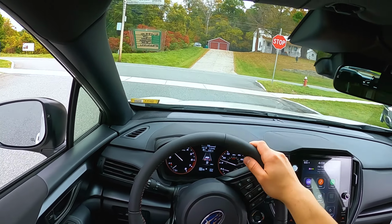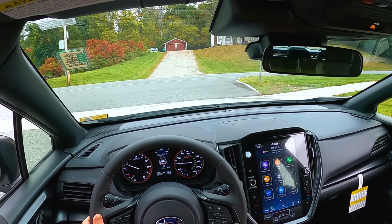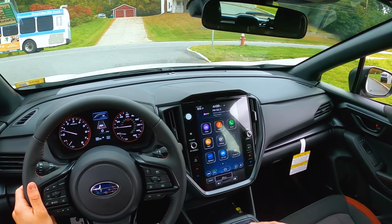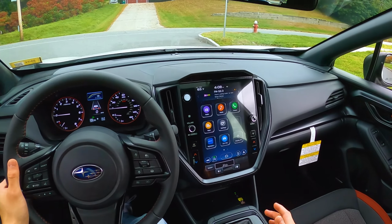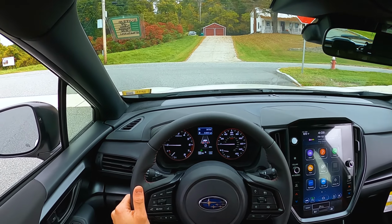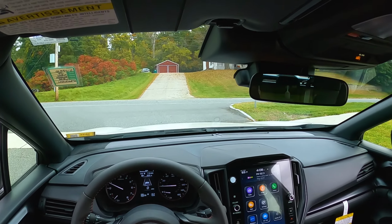So once again, we have our intelligent mode here, or sport. We're obviously gonna go in sport. And then if you wanna go to manual shifting mode, you got your paddle shifters there. You just move it over and then you're in manual mode just like that. And you also, oh, look at that, that was cool.